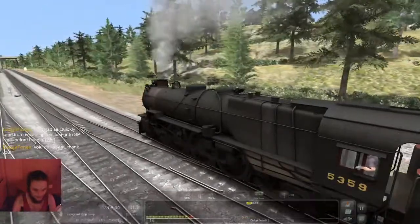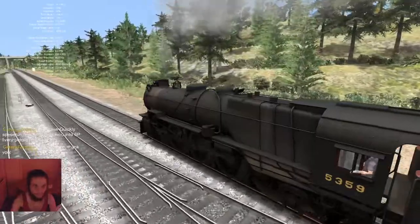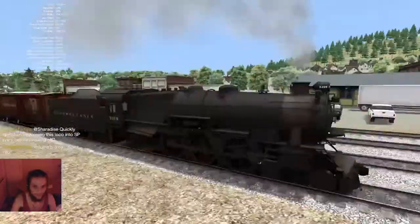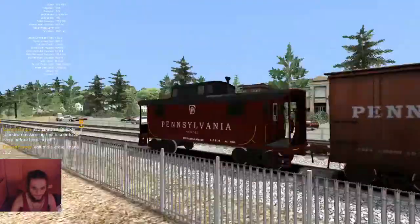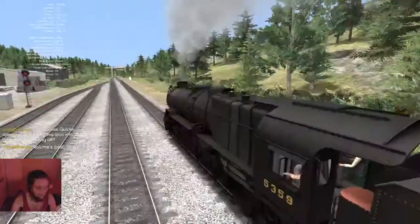Okay. We'll have to reduce the throttle slightly because, well, we would otherwise wheel slip all over the place. Let's see, what's the speed limit? 50 going down to 30. That's fine. I will point out I have not tried this run before. So, if we get stuck, then, well, that's that.